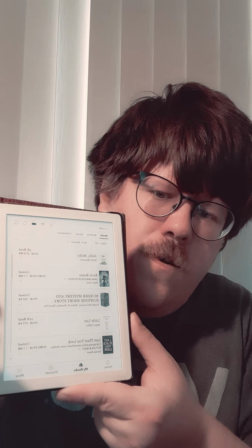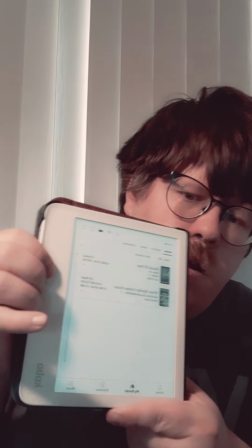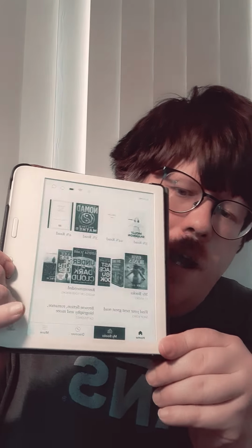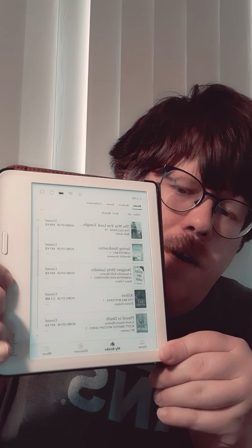I can press these to go like this to check all my books in here, and then I can do the same thing by pressing this one. So up and down on these buttons right here. You can actually change the buttons on here.